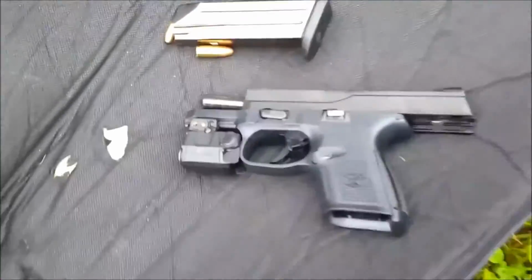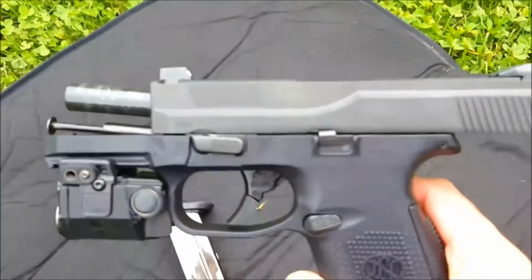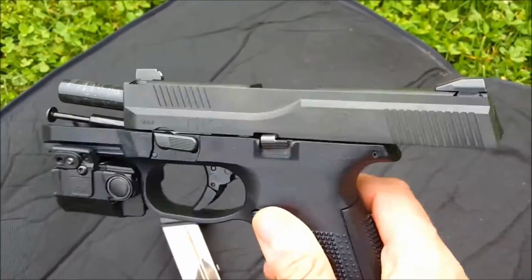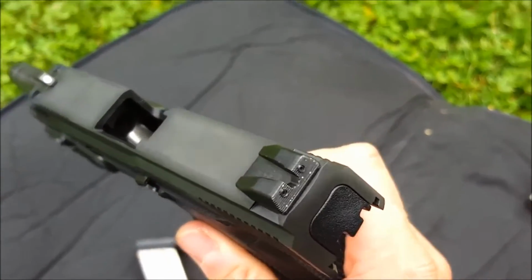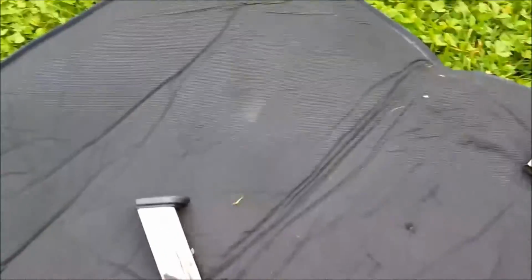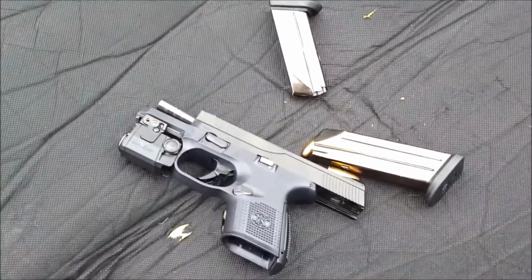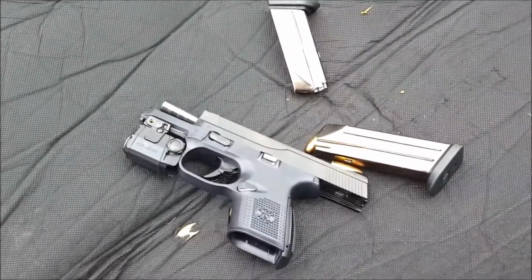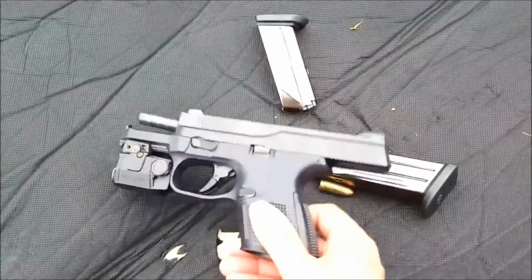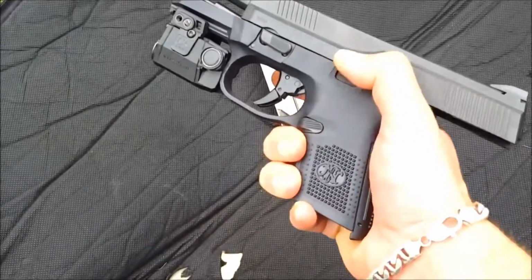Alright, just to reiterate, FNS 9C, the 3.6 inch, striker fired. First time out at the range today. Works just as well, if not better, than any of the bigger FNSs that I have. Right out of the box, it's accurate, it's comfortable to shoot, and it's a good gun.